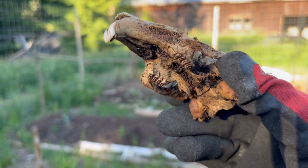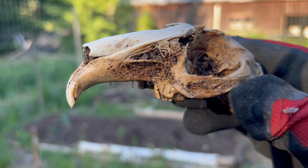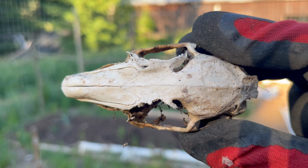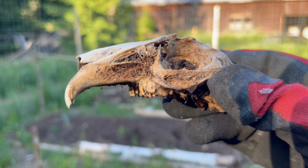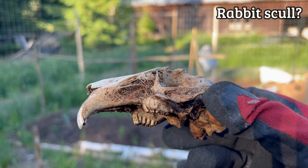Is this a chicken head? It has teeth and a beak there. Maybe not. I don't know. Does anybody know what this skull is? I just found it there in the soil.